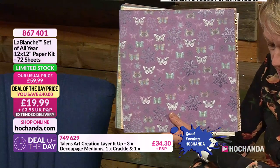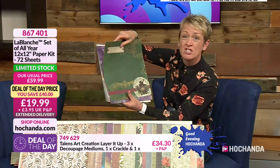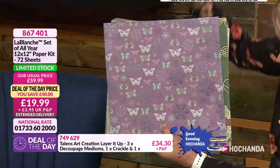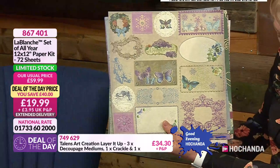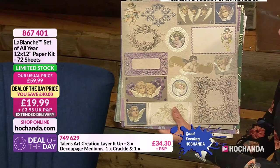And with the Christmas ones as well, I'm just going through these. Pop those down there because I am conscious of the time. We've got some really nice traditional Christmas papers in there as well as your butterfly ones. We also have some toppers. So you've got toppers in there, not just cards. So you can use those on your card making, different elements as well. Here's some more traditional with the cherubs. Aren't they lovely? With the wings.